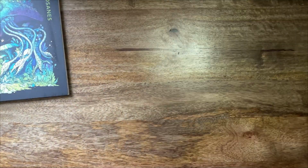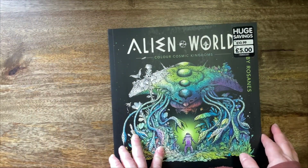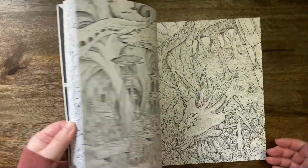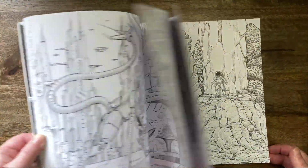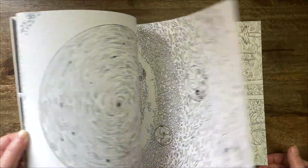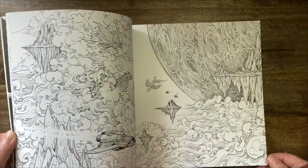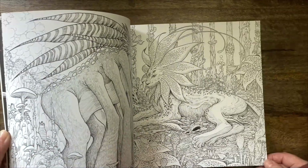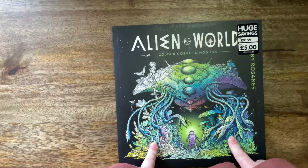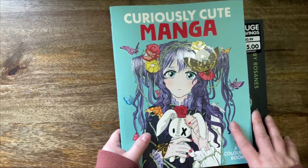Again, flip through on the channel. And the last one I bought is Alien Worlds by Capirosans. Everybody knows that one. I was waiting until it showed up in The Works for a very, very discounted price. And now I've got it. So again, I haven't colored in that one yet, but it's very cool. I really like this one. So yeah, I think that's it for this month.